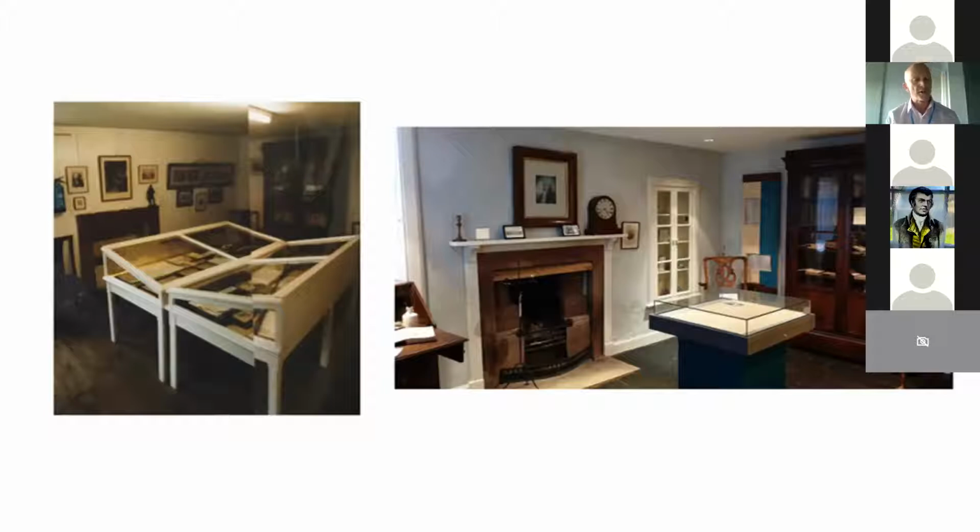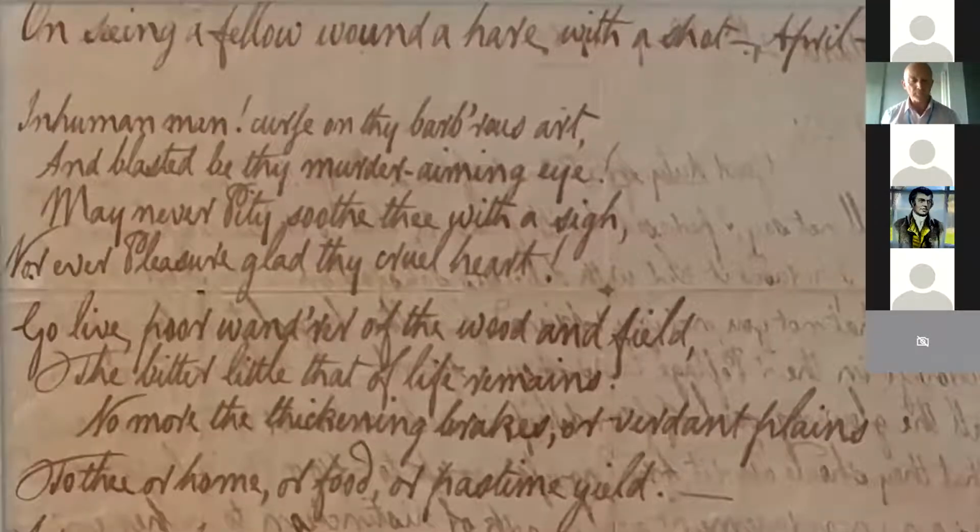Two years on, we now have more of an idea of the future direction of Ellisland, and I'll return to that in a moment. But before I do, I'd like to look at 5 highlights from the collection as promised. The first of these is a manuscript. It's a manuscript of the poem On Seeing a Wounded Hare, on seeing a fellow wound a hare with a shot, in the distinctive, gracious handwriting of Burns.